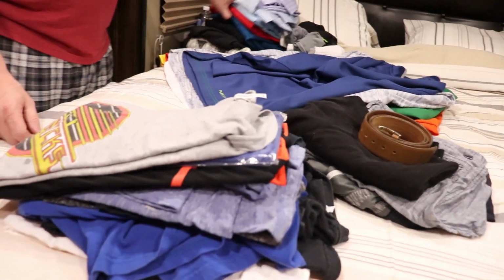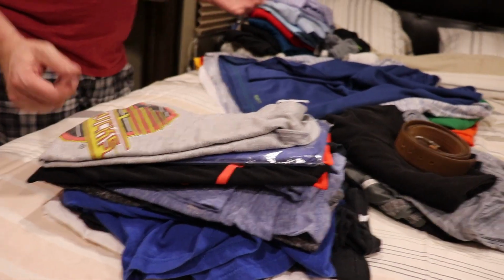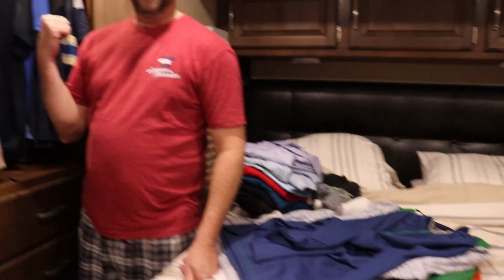T-shirts. Holy cow, you put all those in the drawers? Yeah, everything here fit in the drawers easily. I had my whole closet and these 3 drawers, and then I had the 2 drawers in the main dresser. Those are both empty now. So everything's over here for me. Oh, I get these dresser drawers then. Wrong. Nice try.